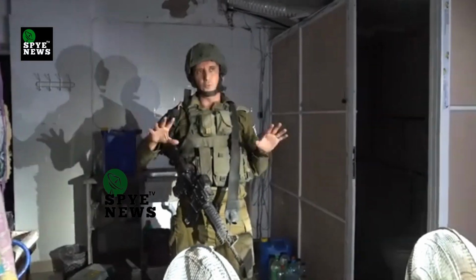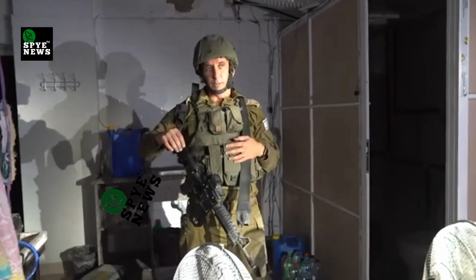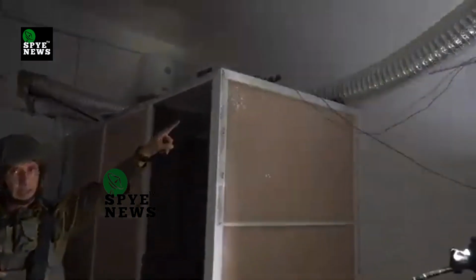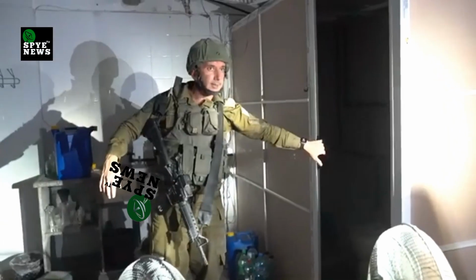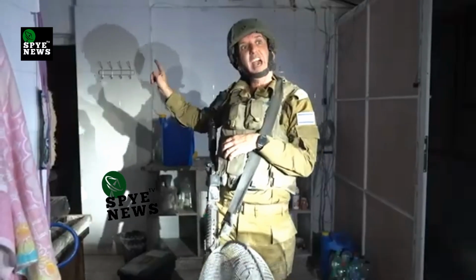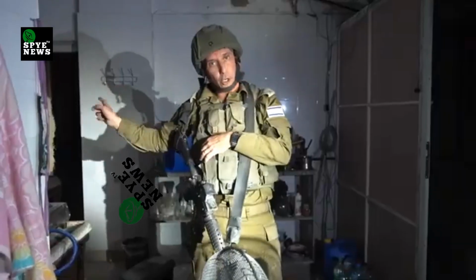I want you to see this room. It's in the basement of the hospital. We can see this area is closed off from the rest of the hospital. We can see the ventilation that was done improvisedly for this area. And we can see infrastructure that was built in here: toilets, a shower, a small kitchen, to provide the terrorists their needs. Also a hideout where terrorists take hostages and hide out. And I will show you now the evidence.